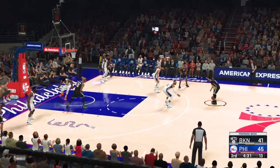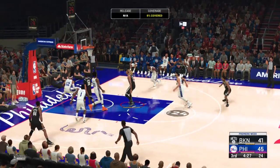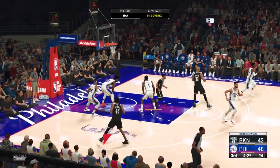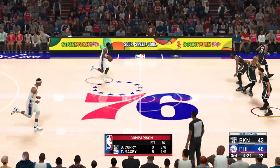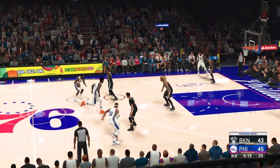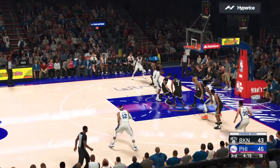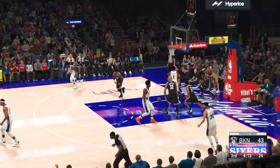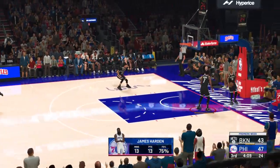Harris against Curry. Driving to the basket. And it's in there. Curry's got 9. Hey, when Seth Curry sees holes in the defense, he pounces on them. Harden with it. Now guarded by Curry. Harden with a bucket. They haven't missed a beat coming out of the locker room. A perfect 4 for 4.